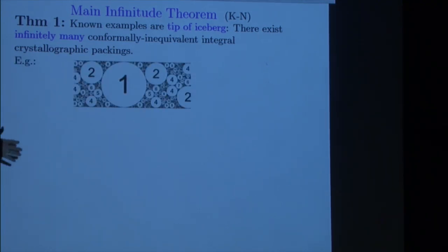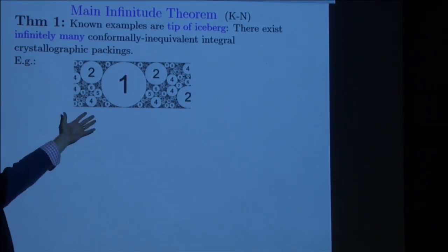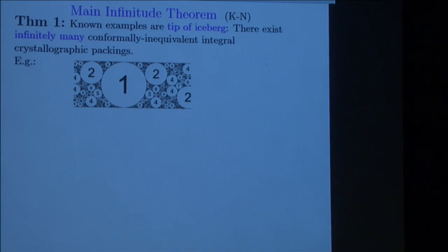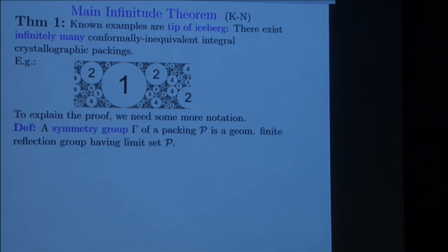So here's an example of one that you will not find in the literature, just some random looking guy. If I just give you an example like this, it might not be so easy to realize it as the limit set of some geometrically finite reflection group. But trust me, one can. So to explain the proof of this, let me give a little bit more notation.